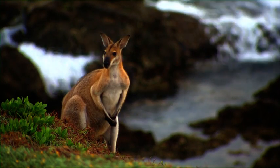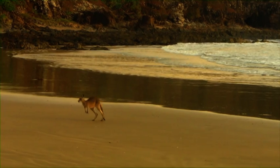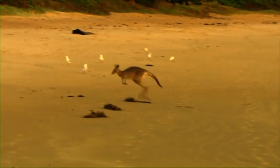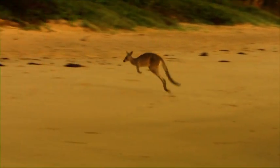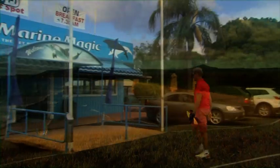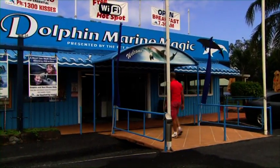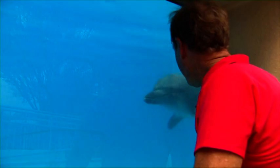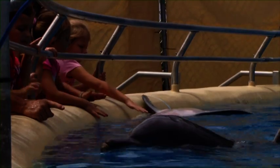Even the eastern grey kangaroos find conditions perfect for exploring the beaches. It's what some would call a roo with a view. It's at Coffs Harbour's Dolphin Marine Magic Pool that we encounter playful penguins, boisterous seals, and a pool full of the most delightful dolphins.